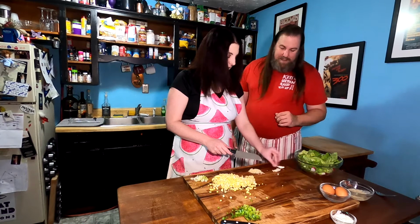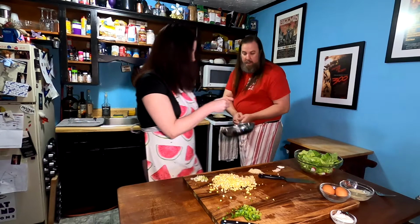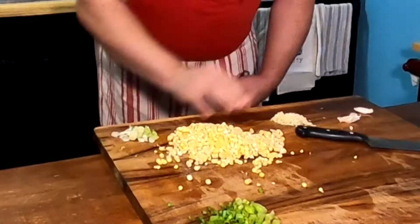So just those little tips and tricks as we're getting the garlic ready here. Okay, I think this is ready. Awesome. So you can go ahead and drop that corn in. Yep, step aside just a little bit because I like to do it like this. Gotcha. Boom.